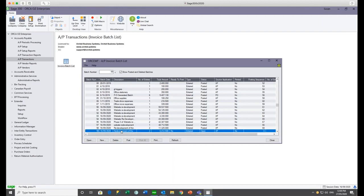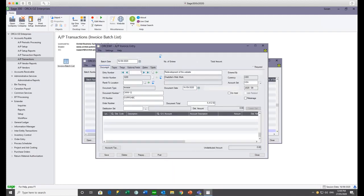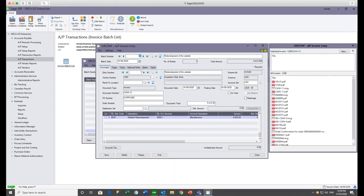So just opening up this batch that I've already entered. And Sue's entering the invoices for the redevelopment of the website. And I've already entered the invoice from Charlotte's Webwork and the invoice for the icons that we had created for the revamped website. And as you can see on the right-hand side here, I have a list of files which are associated with this particular vendor, vendor 1200, Charlotte's Webwork.